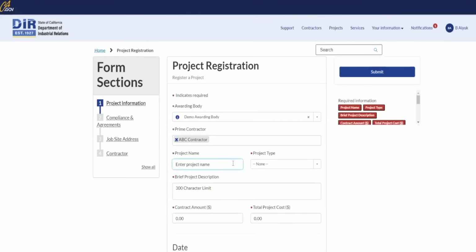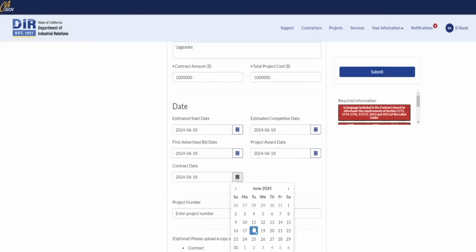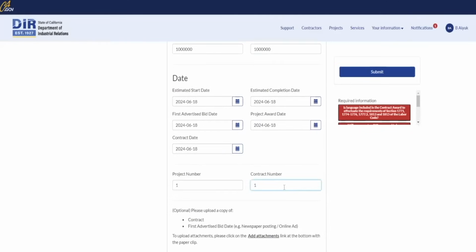Here, enter the essential project details such as the name, type, description, contract, and total project amount. The system will automatically ensure that the dates are in proper order, for example, that a start date doesn't come after an end date.